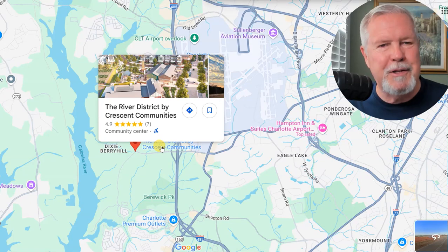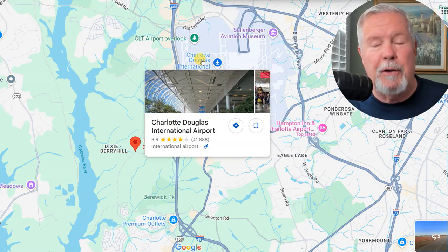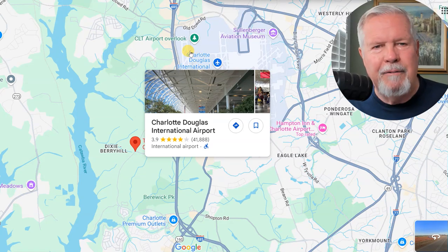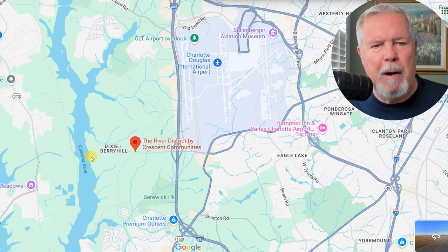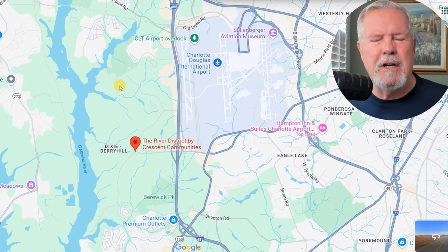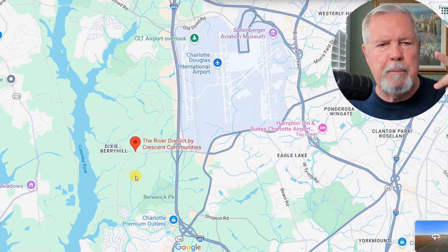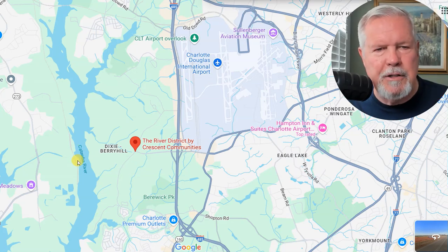Wow, this has been a long time coming, baby. So 485 is here. Here is CLT. So this is ideal for those of you that are living, working, playing in this area. If you haven't been to the airport overlook, it's supposed to be great. Dixie Bearing Hill. So they took a lot of parcels, the city of Charlotte, Crescent Communities, and they assembled them. They put them together. There's the mighty Catawba River.